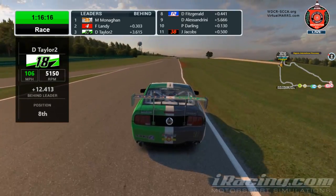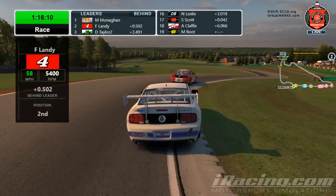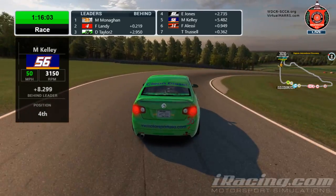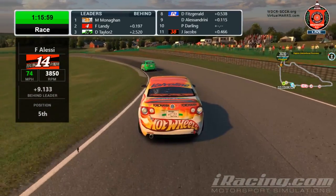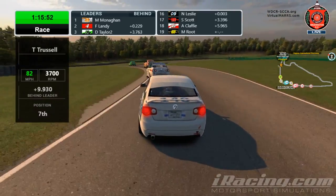Yep, and that's what it looks like. You can see the VWs up here are in a nice little pack. Let's go ahead and go through the list. We got Michael Monahan up front, Forrest Landry right behind him, Eric Jones trying to catch up to those two in the number 51, Mike Kelly in the 56 leading our Volkswagen group, Frank Alessi in the 14 right on his tail, Dave Fitzgerald in the number 12, and Travis Trussell in the 140.